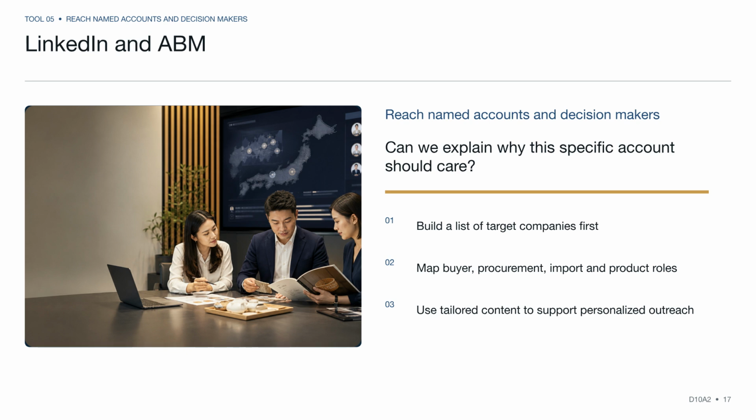The strategy is to build a target company list, map out the roles involved in procurement and import, and use tailored content to support personalized outreach. Ask yourself, can we explain why this specific account should care?